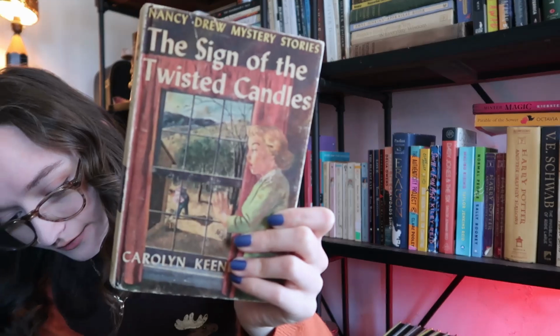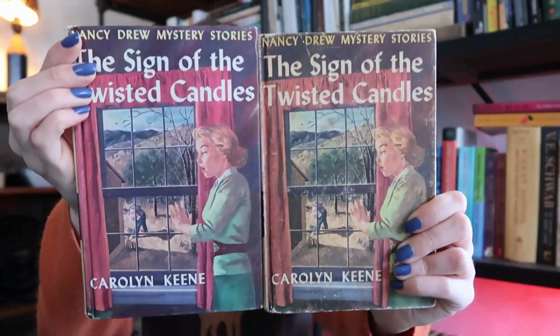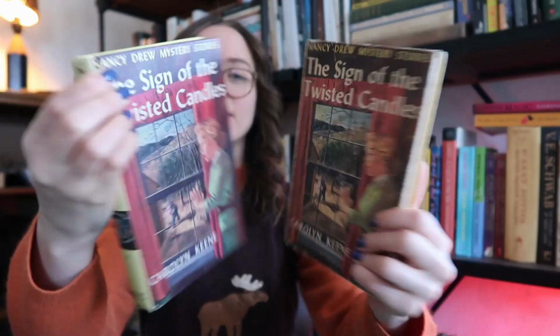And I actually have 2 of these because when I purchased this one, I think I got it through Etsy or Facebook Marketplace or something. They ended up having an extra copy of this and sent it to me. So I have 2 The Sign of the Twisted Candles books. And here's the other one for comparison. And this one actually does have the back cover. So it's interesting that the front cover is the same, but the back cover is different.